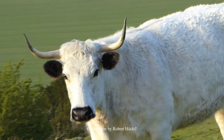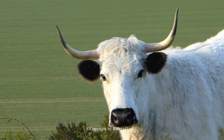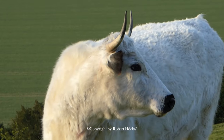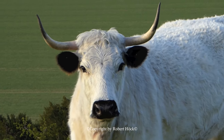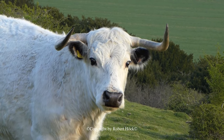The typical white color, which gave them the name, is combined with a black nose and black markings at the ears, around the eyes, and also at the legs. It looks wonderful, and the long horns give them a prehistoric impression. This old White Park cow looks like an aurochs which has used too much eyeliner.